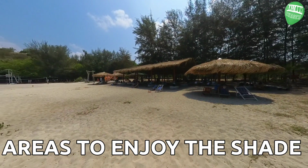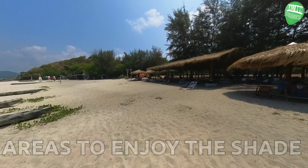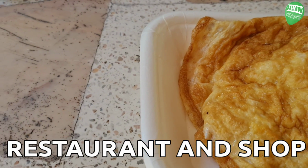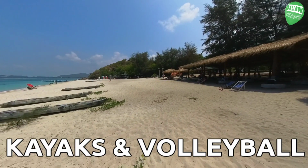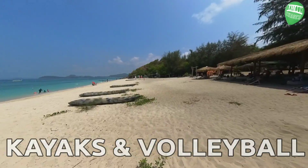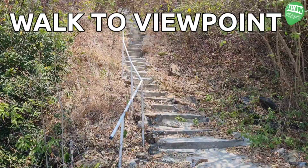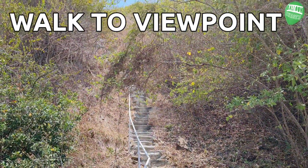And the main beach is beautiful, isn't it? And there's areas where you can sit in the shade. I think that's a small restaurant over there. They've got windsurfers, they've got canoes, you can play beach volleyball here if it wasn't so hot. And also there's a walk up to a viewpoint, which I might even try later, why not?